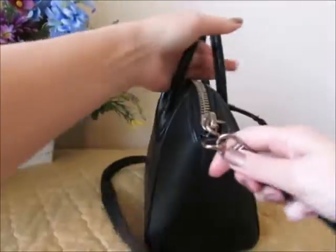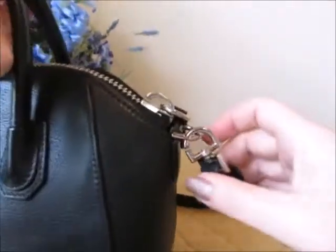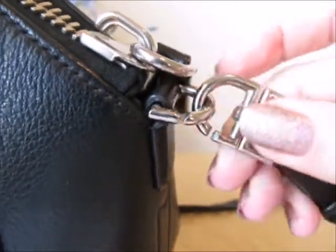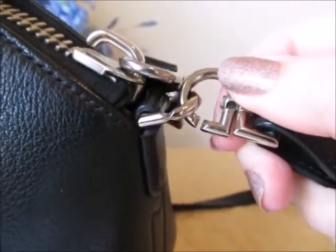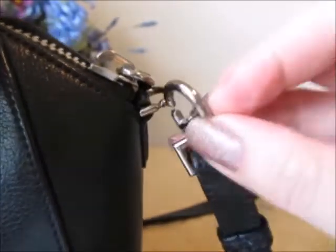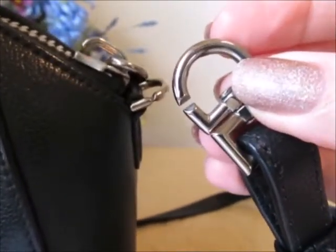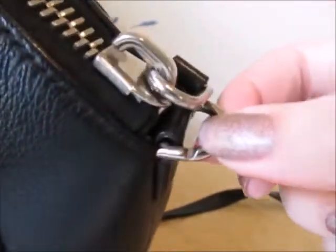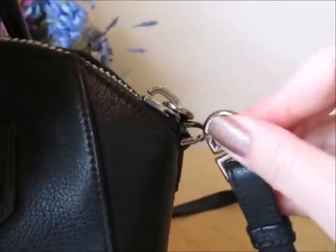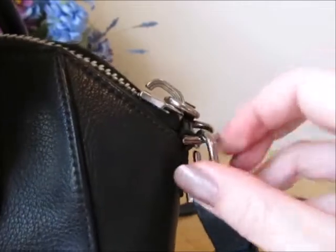The strap attaches, let me see if I can bring it a little closer here. It has a little notch right there, and then here's the strap. So in order to get the strap off, you align the two little lip pieces together. You align this part right here that's open with that little section right there. It looks easy sometimes, and then sometimes it's a little more difficult.